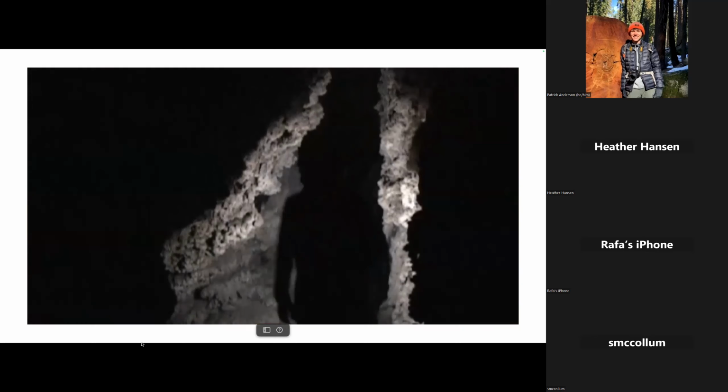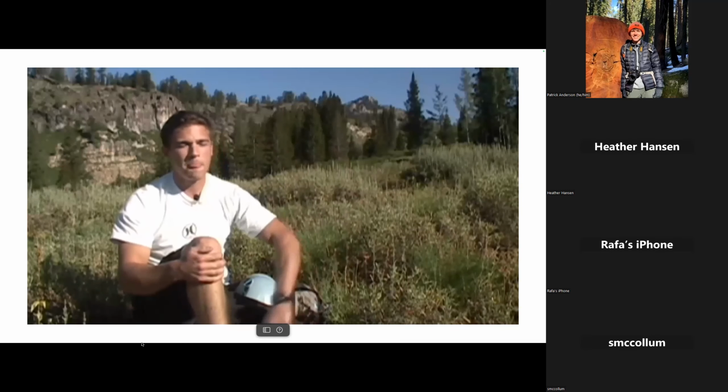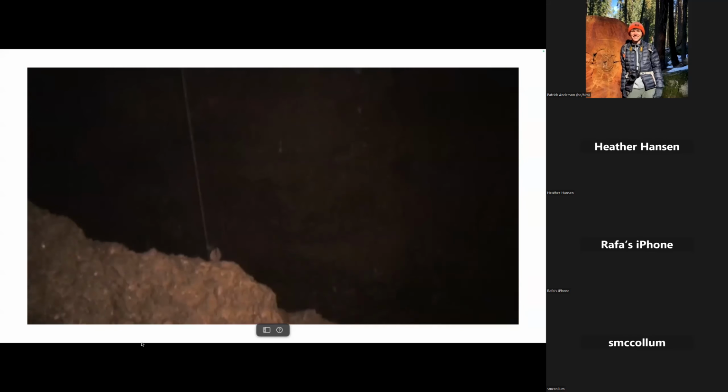We had finished surveying quite a long section of cave. You're tired, you're cold, you're wet. And so you're just focused on getting on the rope and ascending out. I was pretty much geared up and ready to go, and Dan was ready as well. And so I just had to let Dan go.